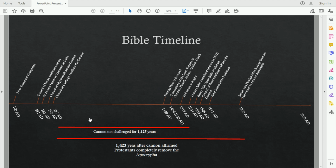And in 1826, the Scottish Bible Society reaches out to the British and Foreign Bible Society and says, can we stop adding the Apocrypha in the Bible since we don't necessarily consider them canon? I know they've been in there for 1,400 years, but can we just scratch them? Because it's a lot cheaper to print our Bibles without these 7 books. And so that's where that movement started. And so they started removing the Apocrypha from most Protestant Bibles.